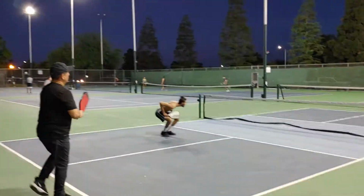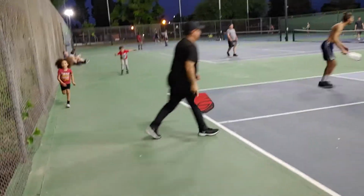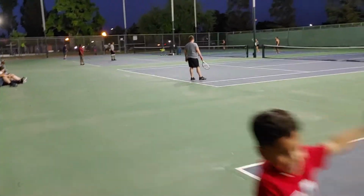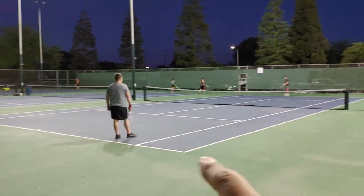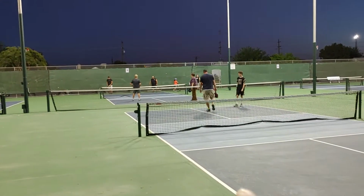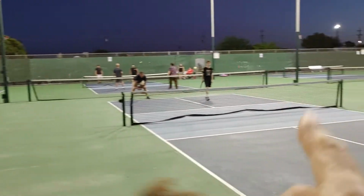Let me see if I can turn the camera around. Let me walk over here. You can see over there, that's a tennis court. You can see how big that is. The city has taken tennis courts and turned them into pickleball courts. You can see that it's less than half the size of a tennis court. That's a tennis court. This is a pickleball court.